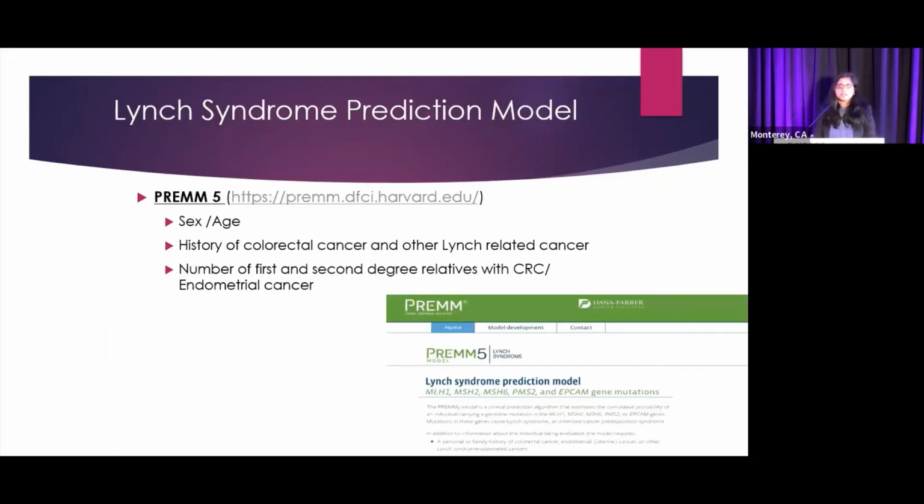So a take home is the PREMM5 model. It can be used in any busy clinical setting. I often encourage my fellows to use it. You may be seeing IBS patients, IBD patients. If they say they have this family history, quickly Google PREMM5 and this link will pop up from Dana-Farber. It's an easy calculator with very easy questions. They'll ask about the patient's age, gender, and family history. And here is a screenshot to show you how this looks. It very quickly spits out a score and also guides you that, yes, this patient has a high-risk family history, consider referral to genetic counseling and testing. So this is one easy way to use it.